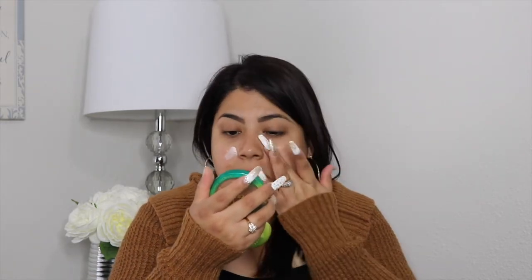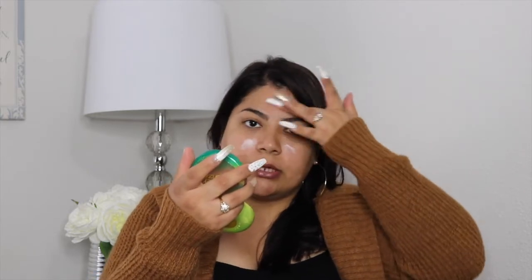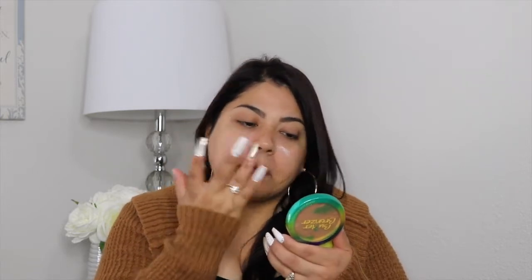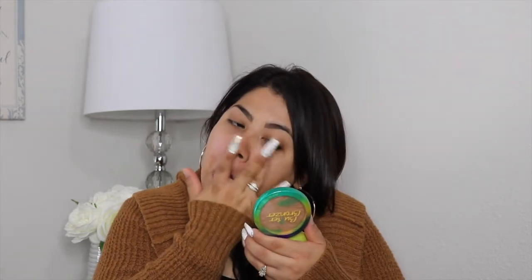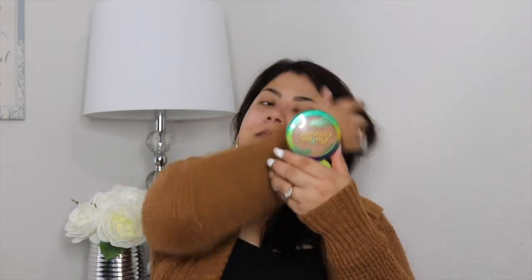This is the poreless putty primer, and this is just the original formula. What I like to do is just apply this where I feel like I need to fill in the pores, which is usually around this area and a little bit on my forehead line, because I do have little itty bitty ones, but I think one that's more visible than anything. And then I just like to rub the product into my pores where I feel like I need to fill. Sometimes on my nose. It just depends on how I'm feeling that day.